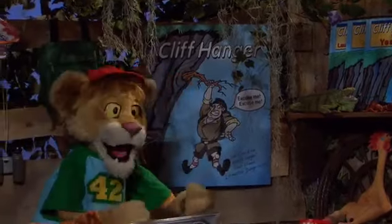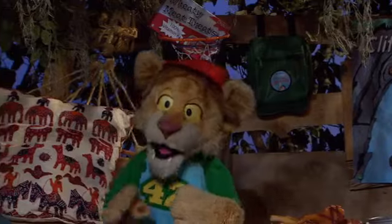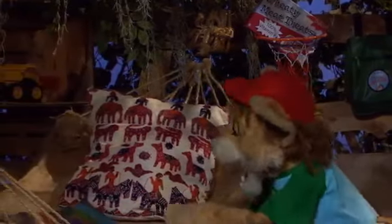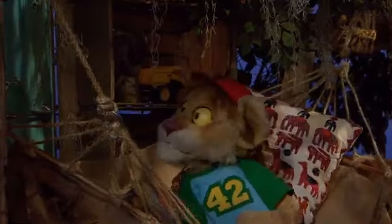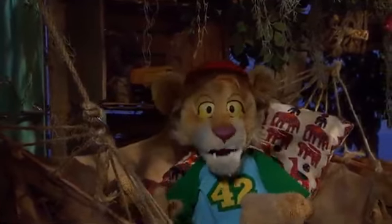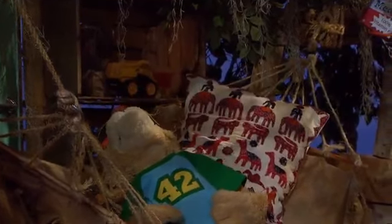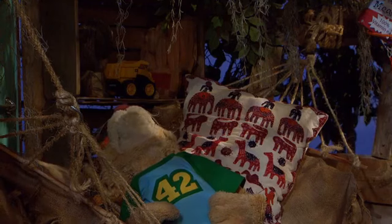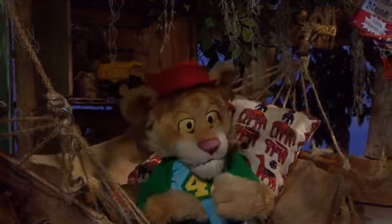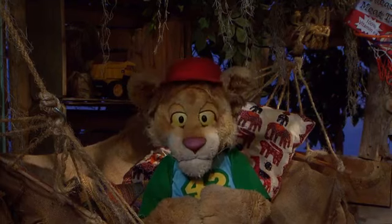Looking good, Cliff. So, what do you think of the clubhouse now, huh? Much more livable. Got my hammock. Got my pillow. Got my toys. Got the refrigerator. Yep, everything a cub needs for living on his own. But something's still missing.